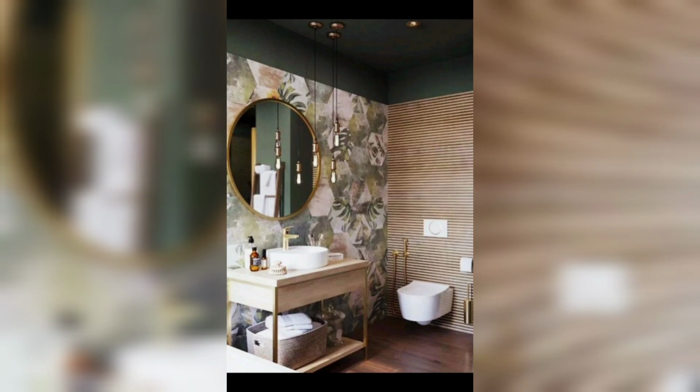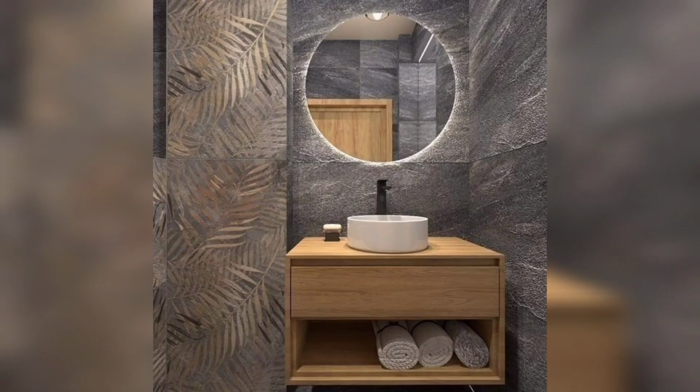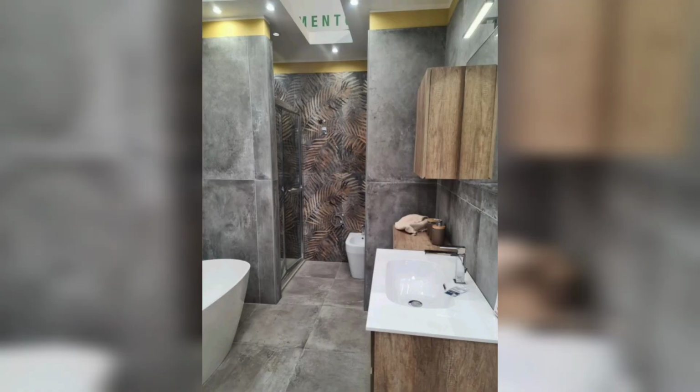Infuse your bathroom with glamour and shine with a metallic wallpaper, whether it's gold, silver, or copper tones. Metallic wallpapers add a touch of luxury and create a reflective surface that enhances the natural light in your space.